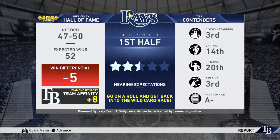won a healthy amount of Team Affinity, 8 Team Affinity points, which, if you're online, are immediately added into your Team Affinity page in Diamond Dynasty. And regardless of what happens the rest of the season, you have earned those 8 points.